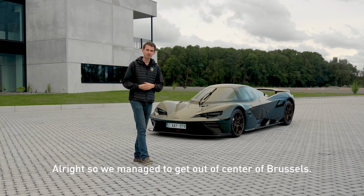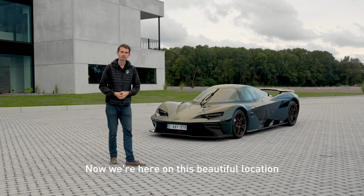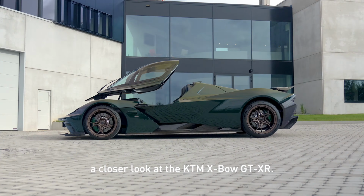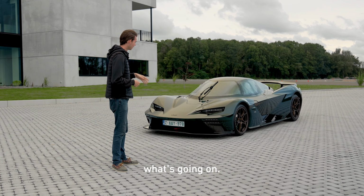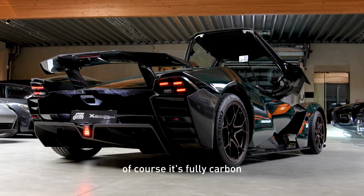All right, so we managed to get out of the center of Brussels. Now we're here on this beautiful location to have a closer look at the KTM X-BOW GT-XR. So let's start with the exterior and then we'll hop into the interior to see what's going on. So starting with the bodywork of the car, of course, it's fully carbon.